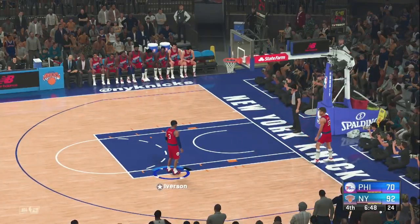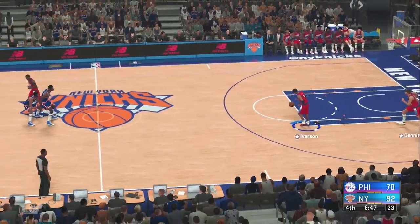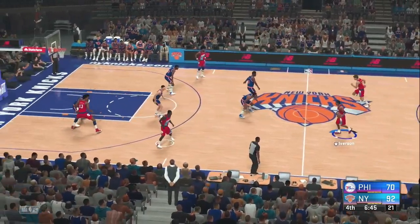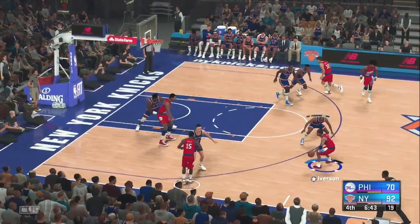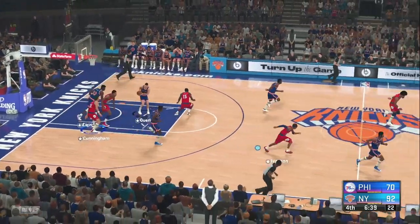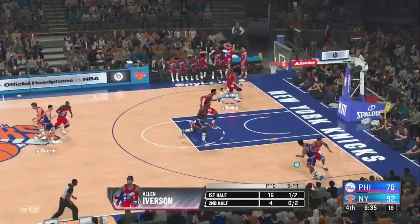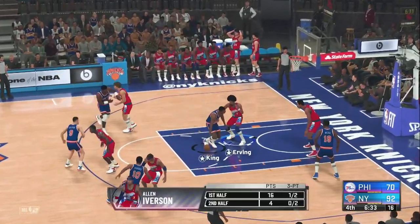Checking in for Knicks, Patrick Ewing. Richie Guerin. Iverson with the ball. Three-pointer. Another miss by Philadelphia. Hasn't been able to dial it in from distance. He has just the 1-3, and that was in the first half.